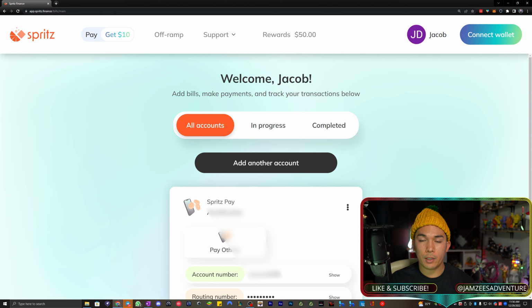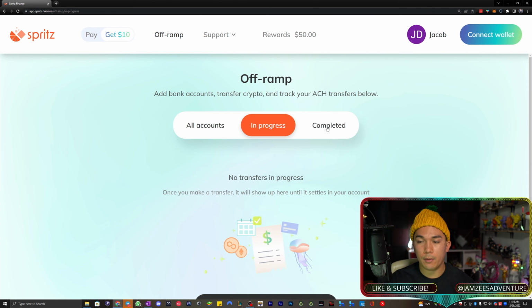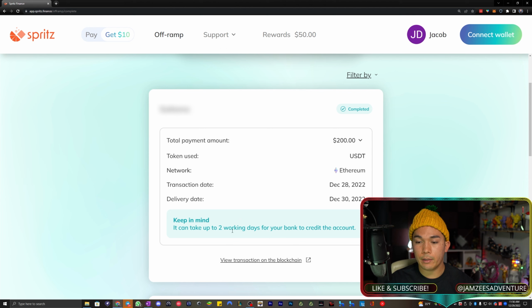So this is the tab, the page, if I wanted to pay bills or to send to somebody else. Another section that I tested was just sending to my bank account. And if I click on this off ramp tab here at the top, then this is where you can go to add your bank account. It functions pretty much the exact same as if I was sending to somebody else. So I added my bank account, and then it'll show me the in progress and then the completed. And another cool thing is it can take up to 2 working days for your bank to credit the account. So I tested this. Yeah, within 2 days, this showed up in my bank account.